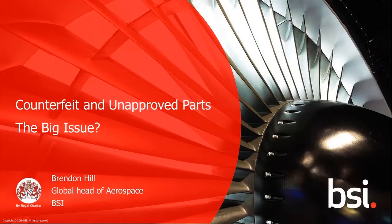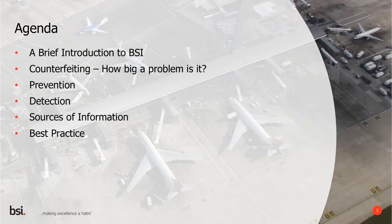So we're going to start with a quick introduction on BSI very briefly, then look at counterfeiting and the scale of the problem. We're going to cover prevention, detection, some sources of information, and then finish off with best practice.